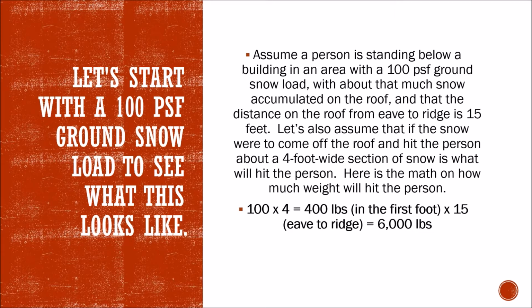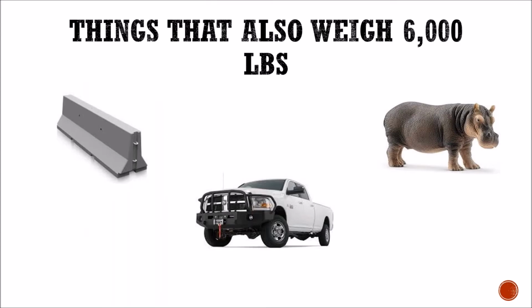If we take a 4-foot wide section of snow and decide that's how much is actually going to hit this person, the roof is pretty short, so from eave to ridge, it's only about 15 feet, and that snow comes off, we're looking at 6,000 pounds that hits that person. So I'm not sure about you guys, but I'm not trying to be hit by a hippopotamus that's coming off of my roof. Those things also weigh 6,000 pounds, just to put that into perspective of how much weight we're looking at.